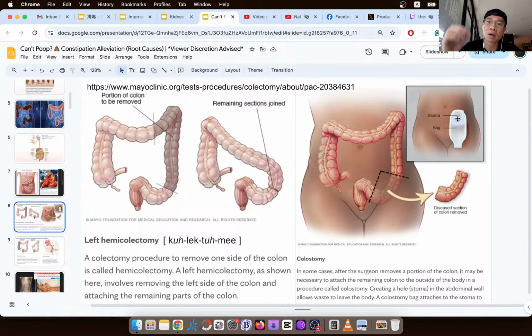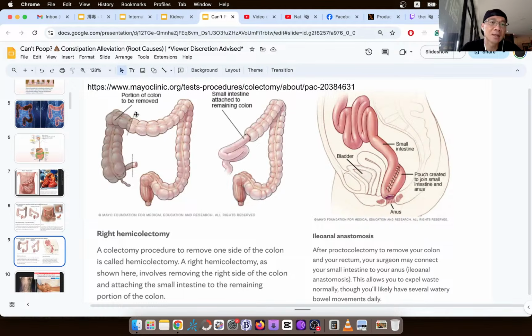They put a little hole over here. There's going to be a little hole that is going to be attached to a bag. When they remove a portion of the colon, it may be necessary to attach the remaining colon to the outside of the body in a procedure called colostomy, creating a hole, called a stoma, in the abdominal wall, which allows waste to leave the body. So they have to carry this waste bag throughout the day and then get that waste material to exit on their own. Over here, this person has the ascending portion of their colon removed. So something happened with this part of the colon. Now, over here, this is where the small intestine is connected.